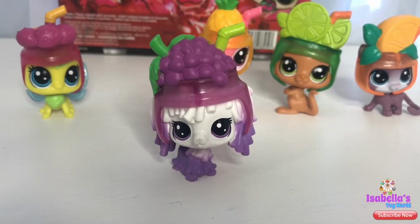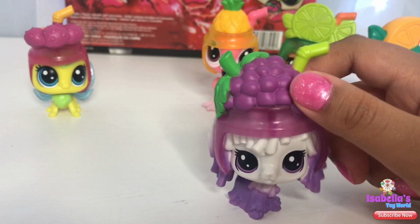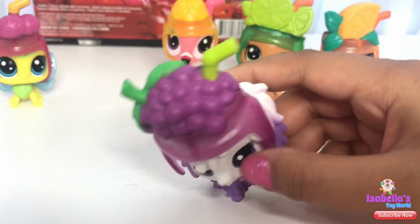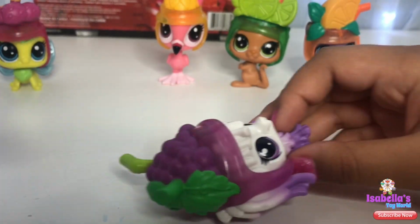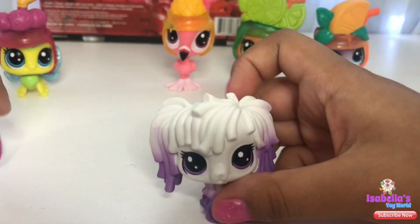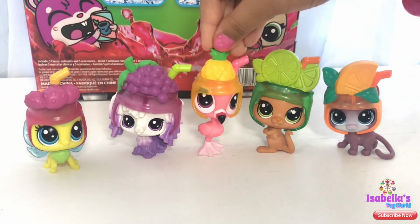And the next one is Lhasa Apso. Okay, guys. So she has grapes on her hat, which are really cute. And she looks like a ducky, guys, because she's a ducky, I think. And we can wobble her, see? Wobble. And we can remove her hat from the head. From the head there. And she's really cute, see? She's really cute, guys.